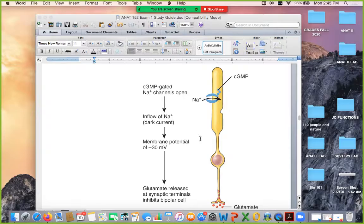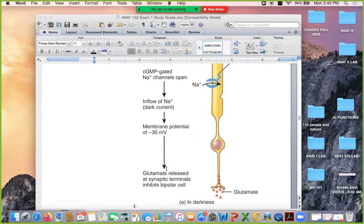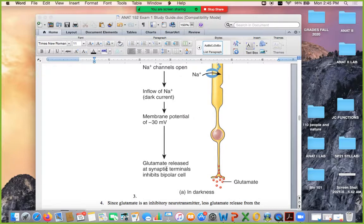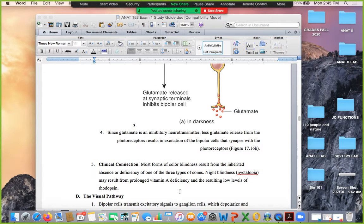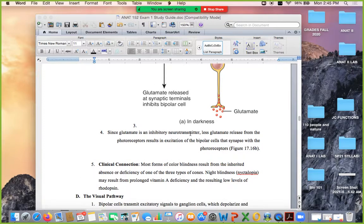So in the dark, while we still have the upstream parts of this pathway, right, we trigger the sodium channels opening by the cyclic GMP-gated cyclic GMP pathway. That's going to bring in more sodium, which is going to cause that membrane potential to get to negative 30, which would previously induce the action potential we passed on. Instead, because we have glutamate, it's going to slow that down a little bit. And that's going to help us differentiate between kind of dark, really dark, and super extra dark, so that we're able to help distinguish in a dark movie theater, for example, which seat is empty and which seat has someone sitting in it, right? And then again, it works through glutamate, which is an inhibitory neurotransmitter that basically slows the roll of the photoreceptors to allow us to fine-tune the dark vision.